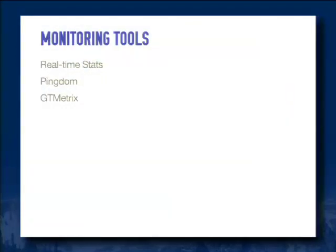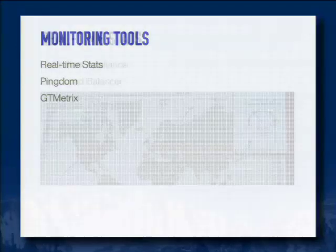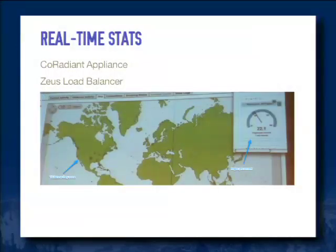We also used a number of monitoring tools to help ensure that Zagat was performing well and was up. We had some for looking at real-time stats. We also used Pingdom for uptime and back-end monitoring, and then GT Metrics for front-end performance monitoring. So for the real-time stats part of the picture, Zagat did choose to go with a physical hosting provider.